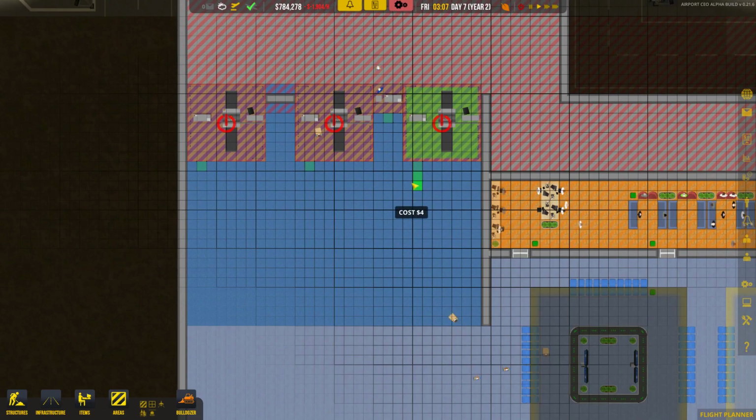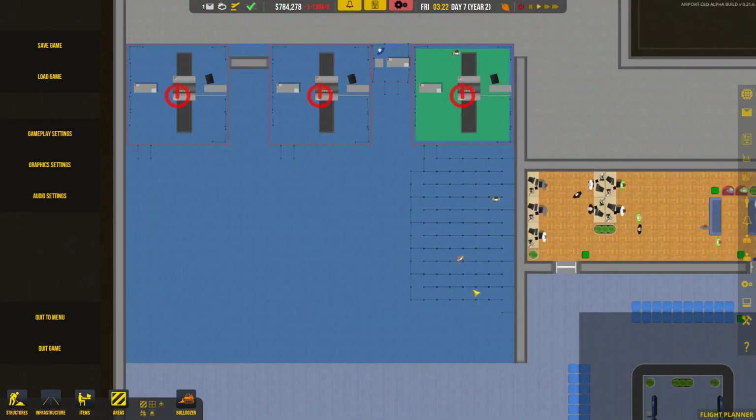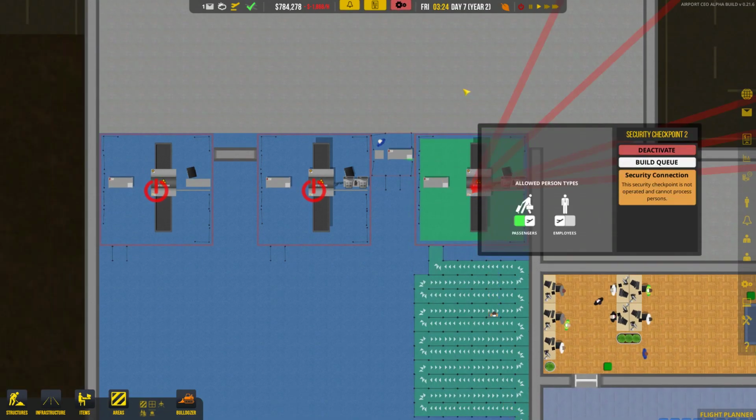Let's build the queue. Let's get the queue up and running. Not too sure how long it should be, but I want to kind of end it like that. There we go. So that's the queue for security over here, and I am going to activate this one.